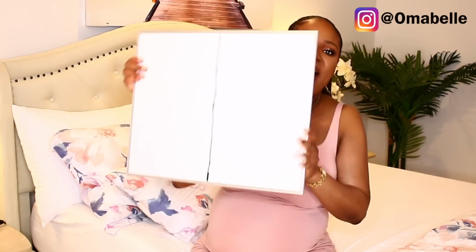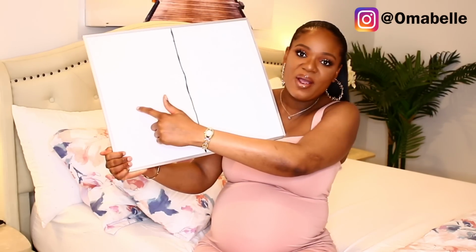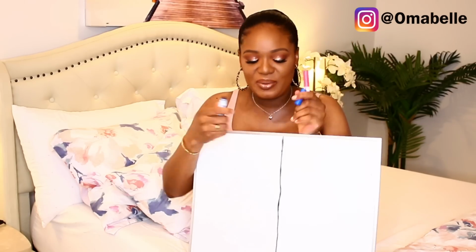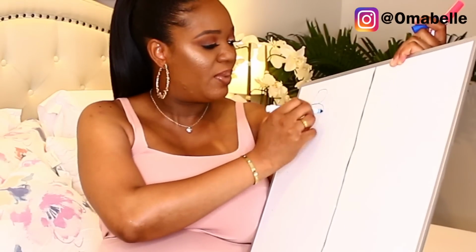So I have a board right here, as you all can see. I have a board and I demarcated it. We're going to have a boy on this section and a girl on this section, and also I have two different colors of marker. I have a pink and a blue. So I'm going to use the blue to write on this side, which is going to be the boy's side. Then I'm going to use the second marker to write on the other side of the board, which is going to be the girl's side.